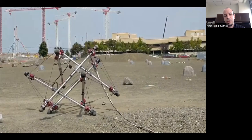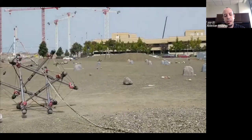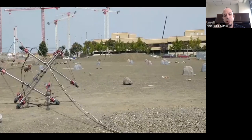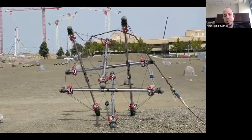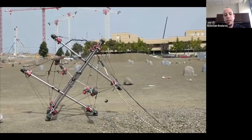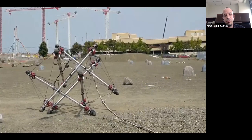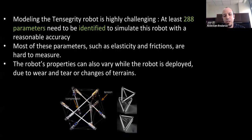So it's very safe for exploration. You don't worry about it breaking or anything like that. The way it moves is by moving these cables, by shrinking the cables and expanding them. And by doing that, the center of inertia of the robot changes. So this is, I think, a very cool and minimalistic framework for robotics. The only problem is that it's super difficult to model.